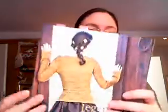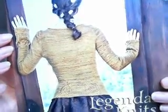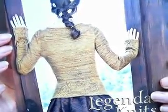I told you before I'm not going to do real reviews of books, but I just have to show you some of the patterns in this. I'm just going to show you what I marked for myself. This sweater here on the cover is called Rapunzel sweater. It has nice cabling details and I marked this one. I totally want to have it. It's a gorgeous sweater.